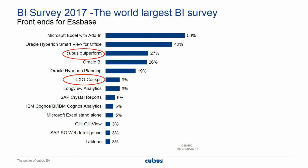I know that some people in the audience are on an Essbase technology. This is out of the BARC BI survey, the front ends that are used for Essbase. And as you can see, the first 2 are the Excel add-ins. Then already the third is Cubus Outperform, just before Oracle BI and Hyperion Planning. And then CXO Cockpit is the second largest Essbase-based front end. So these first 2 third-party products on Essbase are now able to join forces and provide an integrated approach. And this is something that motivates us a lot.